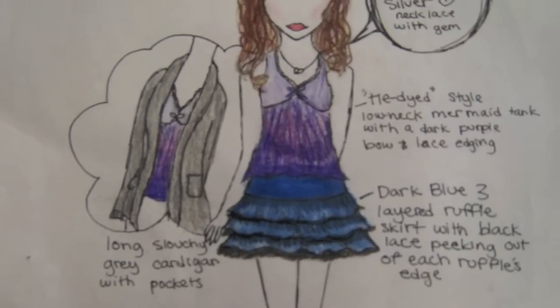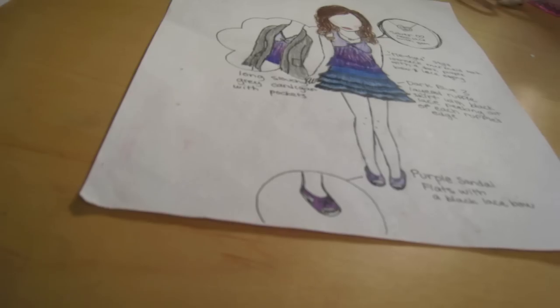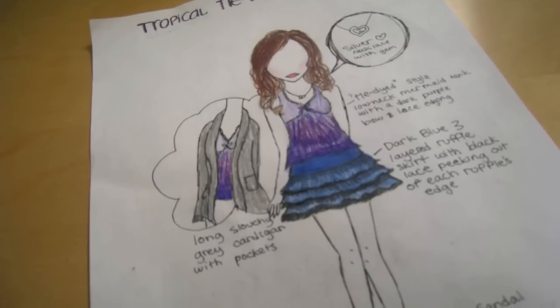This outfit's perfect for Kanani. It is tropical, girly, and unique. She will love it and it will be the cutest thing on her.